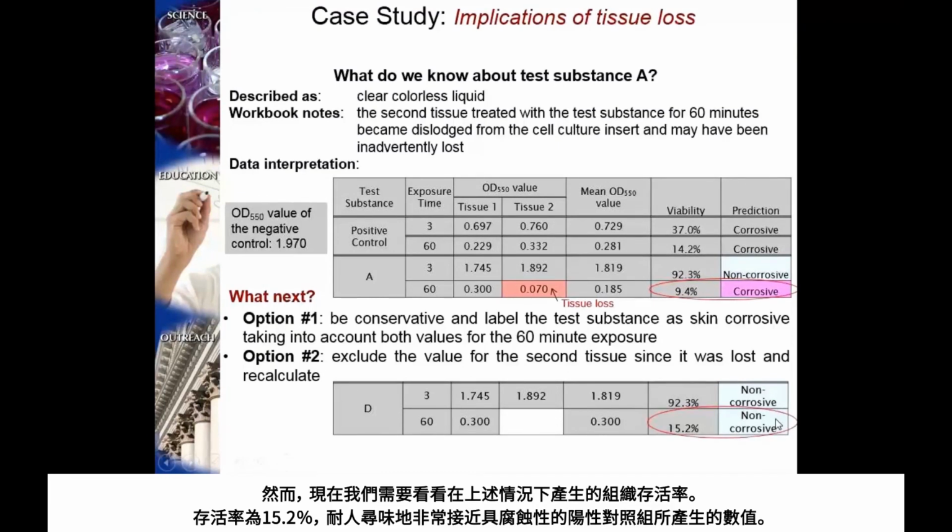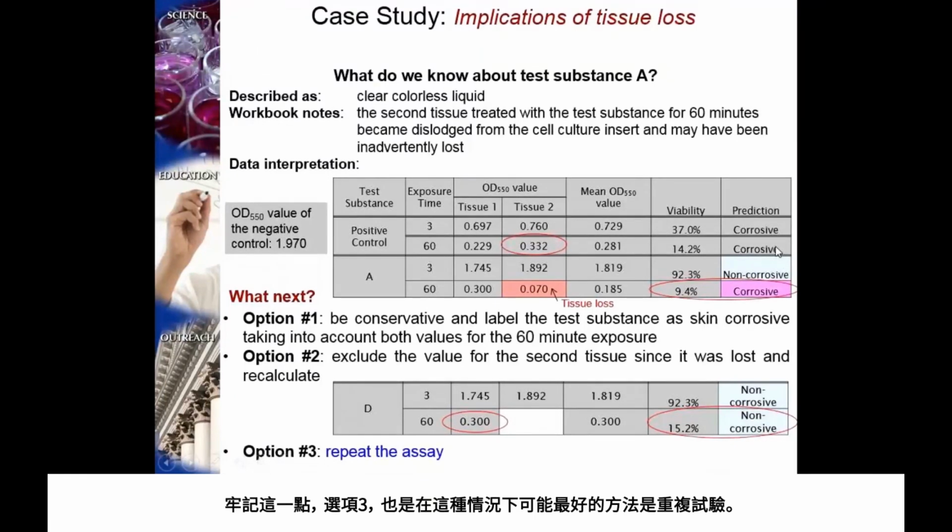However, we need to look now into this value that we generated for the viability of the tissue, which is 15.2%, which is interestingly very close to the value that we generated for the positive control of the assay, which is deemed to be corrosive. Keeping that in mind, option 3, and probably the best in this situation, is to repeat the assay.